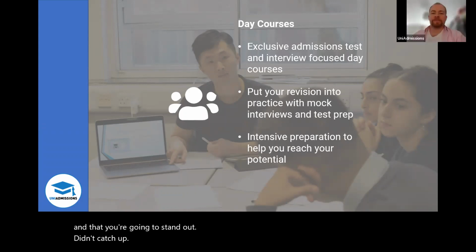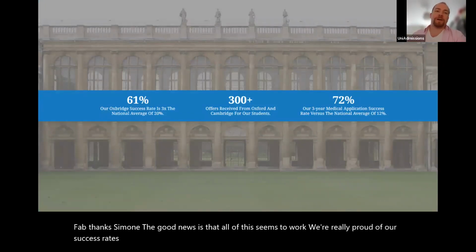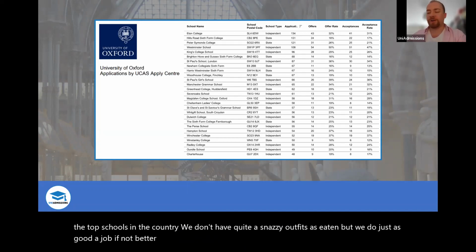The good news is that all of this seems to work. We're really proud of our success rates. And most of all, we're proud that they compare really flatteringly with some of the top schools in the country. We don't have quite as snazzy outfits as Eton, but we do just as good a job, if not better, at getting students into Oxford, which is something nice.